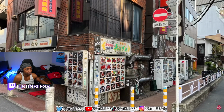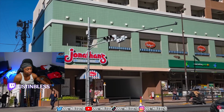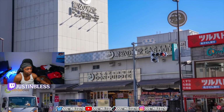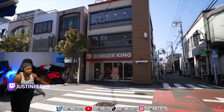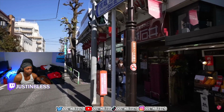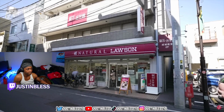You may have been wondering what kind of shops you find in wealthy areas. In many places, I have to admit that I didn't find anything too posh, unless you consider Platinum Don Quixote fancy. I did find KFC in Dannen Shofu and Burger King in Seijo Gakuen. There will be fancier chain shops that you'll only find in wealthier areas, like the grocery store Seijo Ishii or the convenience store Natural Lawson.